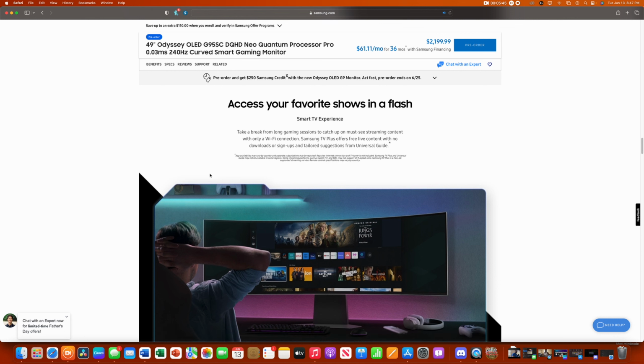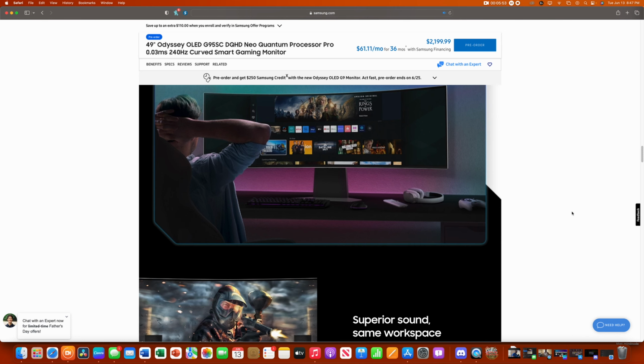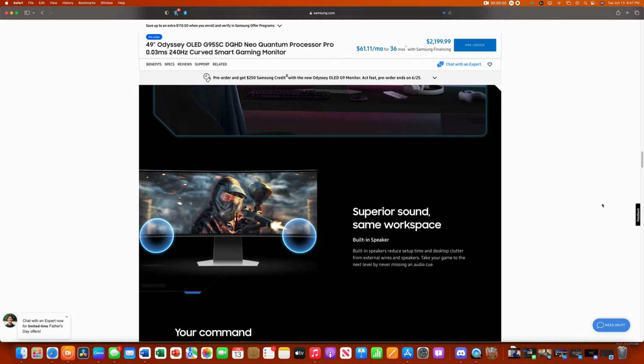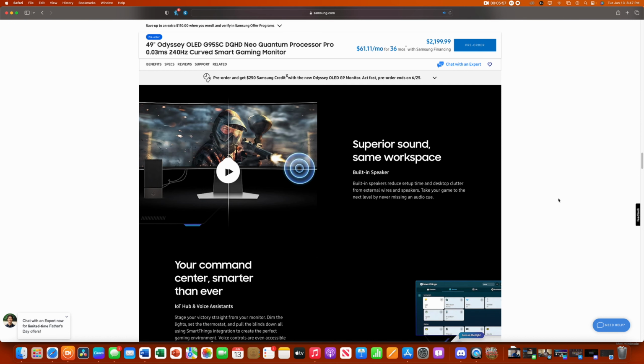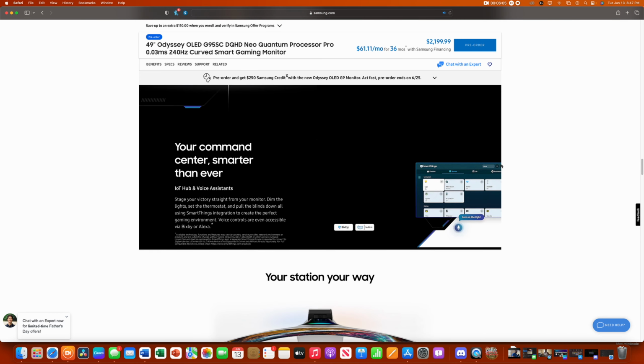Also on here, this is the smart TV. This is kind of what I was explaining earlier that you're able to do. You're also able to have this split in half. It's called picture by picture, so you can have two things on at once. That's really cool as well. Built-in speakers, so you don't even need speakers for this. Really awesome.